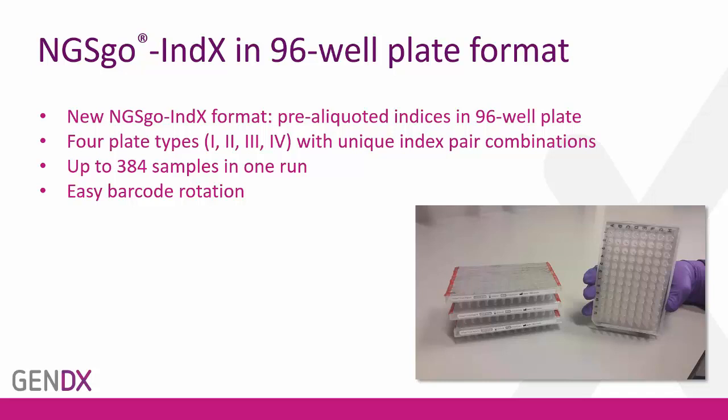So the plates are very easy to use. Of course, when you do a manual library preparation, you will save a lot of pipetting steps. But these plates also integrate very well in an automated workflow, for example when you're using a liquid handler. We'll get into that in more detail in a moment. If you have any interest in using these plates, I can tell you that they will be available from next month.